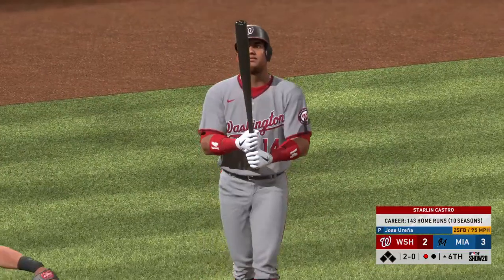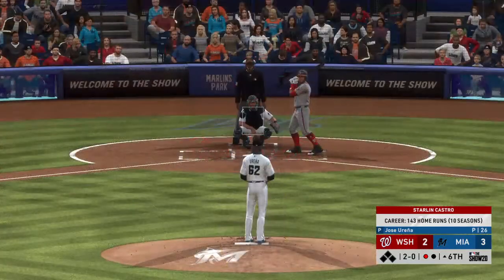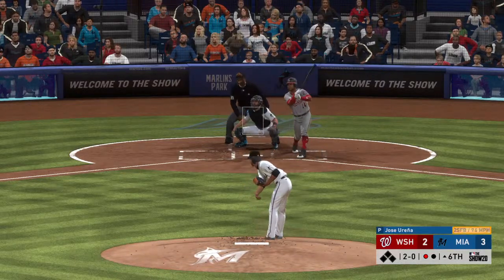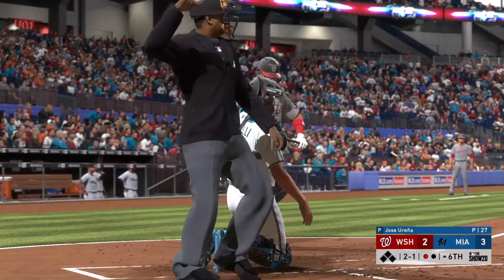Ball two. Castro, once a member of the Marlins, became a member of this team after signing as a free agent earlier this season. Yeah, Matty, you mentioned he's playing his former club, and that can get tricky sometimes. I don't know if he's going to dinner with these guys after the game, or he showed up here with an axe to grind.